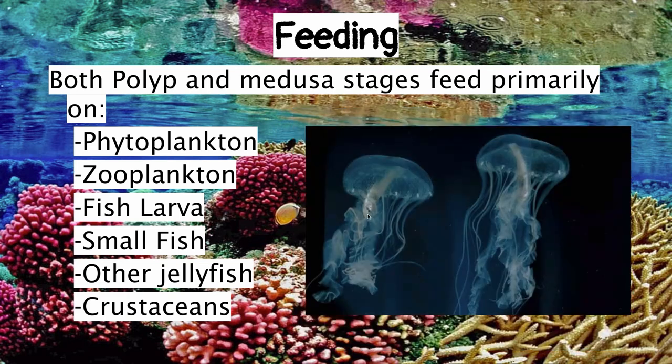Here we can actually see that they can eat quite large fish compared to their gastrovascular cavity. So these poor fish that were stung by the cnidocytes and now are trapped inside are getting pushed into the gastrovascular cavity for digestion.